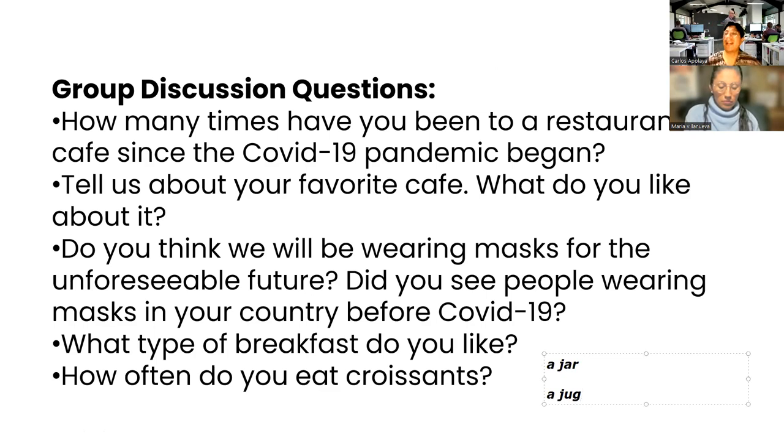A jug. This is a jug. I don't know if you can see this. This is a jug. Una jarra. Ah, yeah. Okay. Yes. This is a jug. You can say a jug of orange juice. Jugo se dice juice. Juice, orange juice. Y una jarra sería jug of orange juice. Okay. Yeah. Okay, perfect. That's cool.